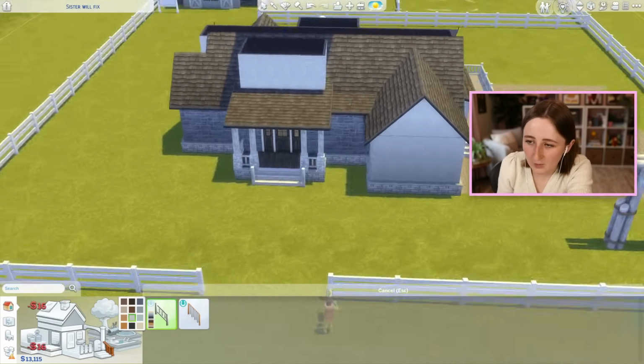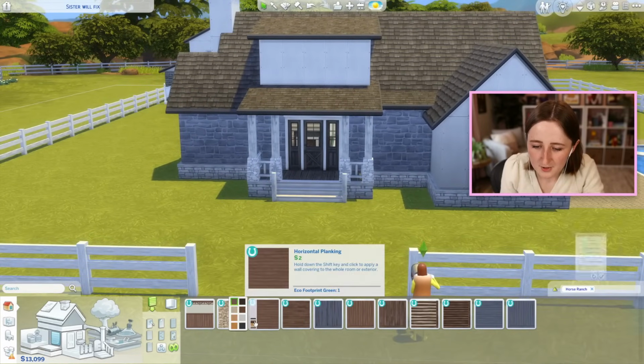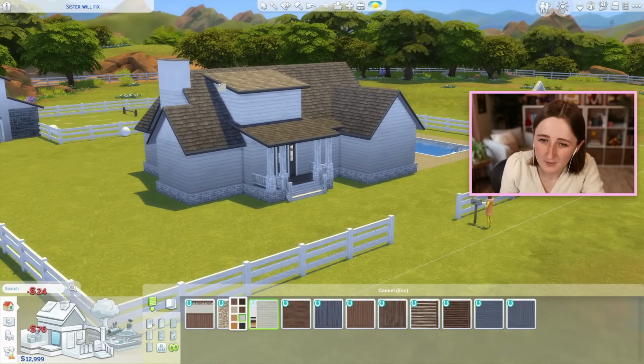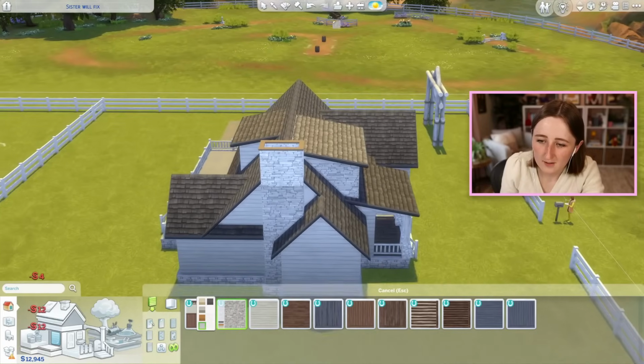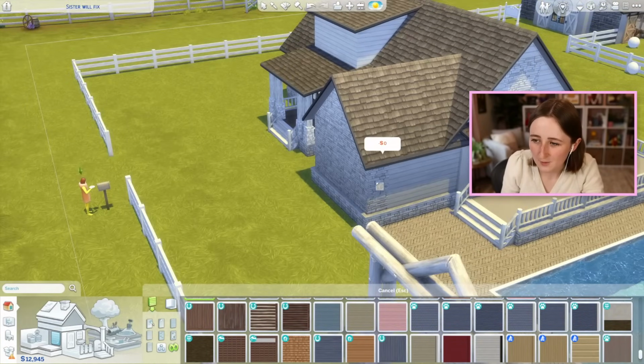And then I'll get some stair railings back on these as well. She used a lot of stone, so I think I'm gonna do that too. But I'm actually gonna paint most of the house white with this white paneling, and then go in with stone as an accent color. I'll paint the chimney with that stone color, and I might also actually paint this little front bump out with that stone color as well.